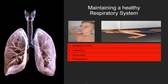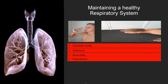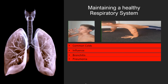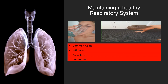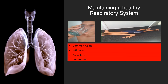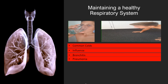Maintaining a healthy respiratory system. By participating in physical activity, we can assist to minimize respiratory issues like common colds, influenza, bronchitis, pneumonia, which is inflammation of the bronchi and fluid accumulation. Some ways we can maintain a healthy respiratory system is maintain healthy weight and diet, drink more water, and limit exposure to allergens and dust.